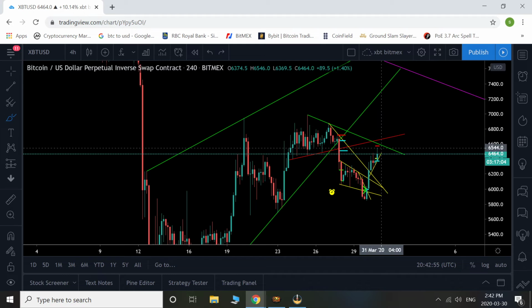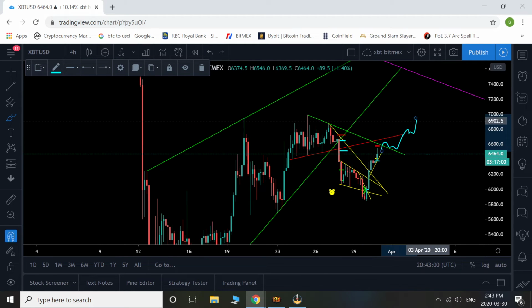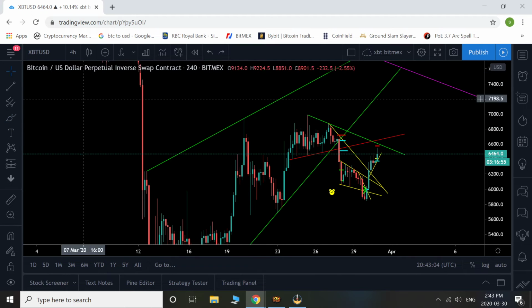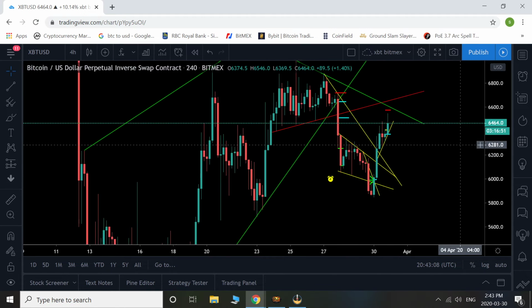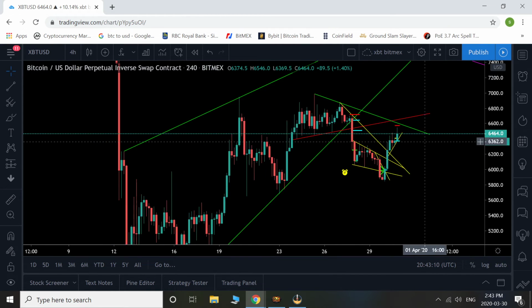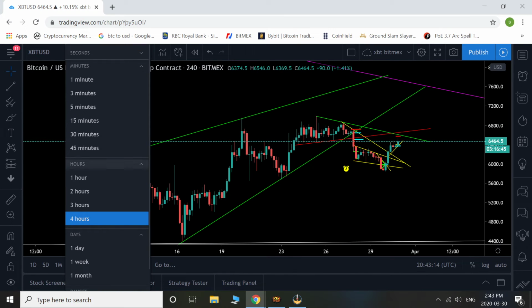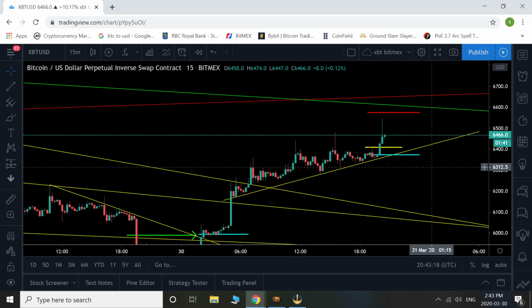That being said, if we start closing candle bodies above these lines, I would be willing to play some long positions, because as you guys know, I am totally okay to switch my position and do several trades a day if I see the opportunity for it. So that's just kind of what I have my eyes on. So we'll see how this trade right now goes.